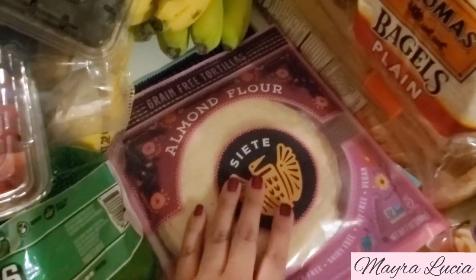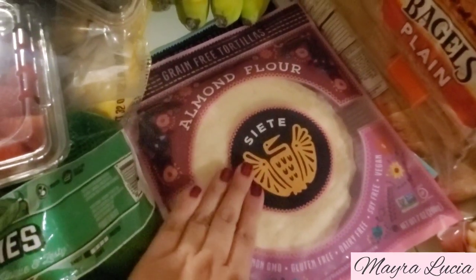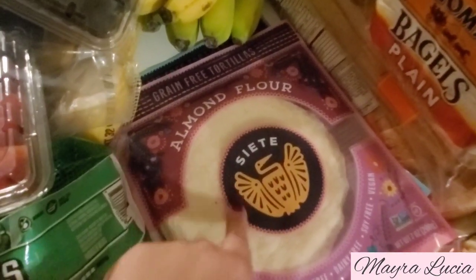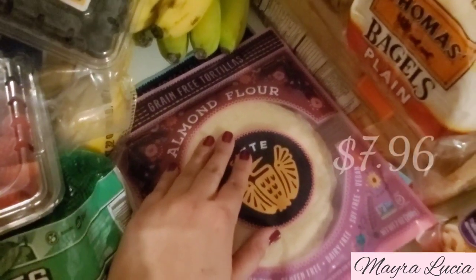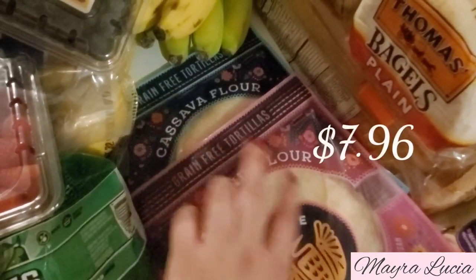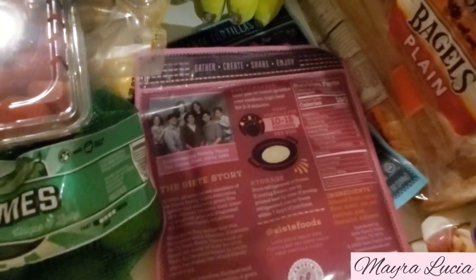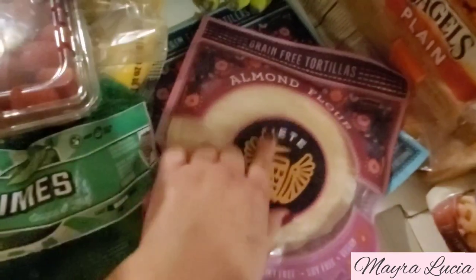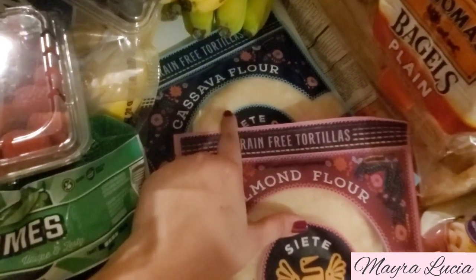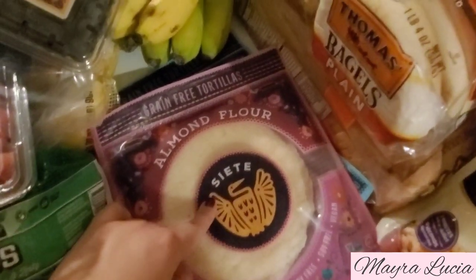And these are one of my favorite items. I try to replace regular flour tortillas with these, but these are tremendously expensive. They're about $8 per pack. These are the almond ones, and these are the cassava flour from the brand Siete. And I highly recommend these, but again, they are very pricey. I like to treat the almond ones as flour tortillas and the cassava ones as corn tortillas. And they are very delicious, so I'm very excited to use these again.